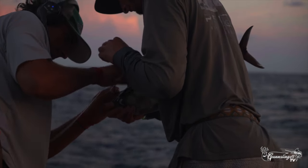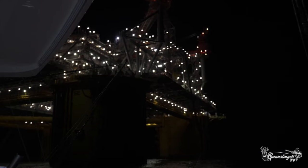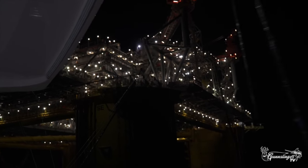All right, guys, we're here right now, backing up to the rig, about to try to catch some baits. Sorry, Stretch is doing some stuff behind me, but we're about to try to jig some baits up for chunking later tonight. We'll catch you when we're catching them.